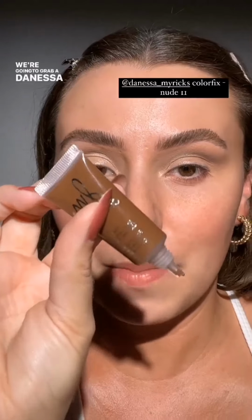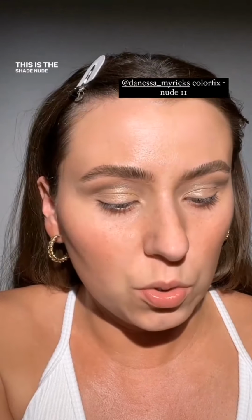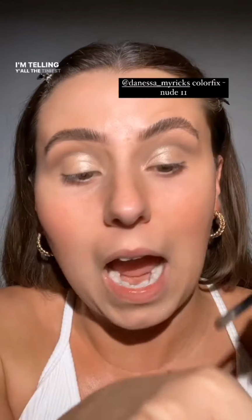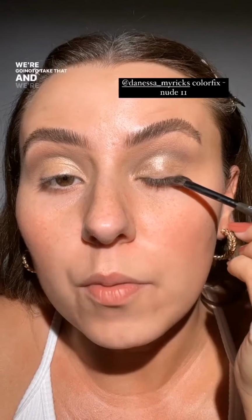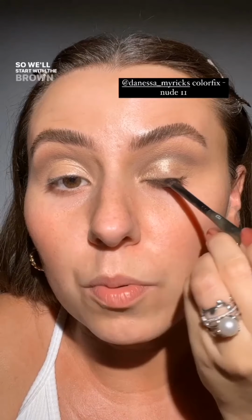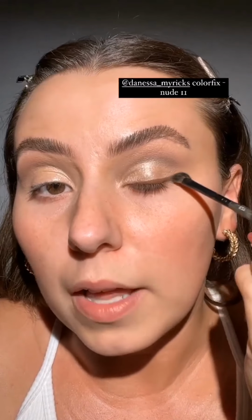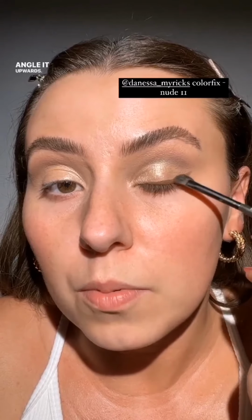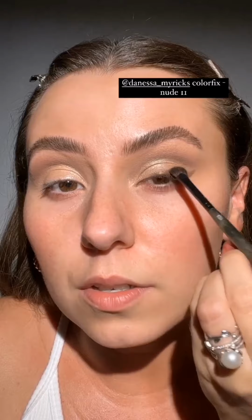We're gonna grab a Danessa Myricks Color Fix. I was actually looking for this one. This is the shade Nude 11. Grabbing that on the same brush. I'm telling y'all, the tiniest amount. So tiny. We're gonna take that and we're gonna press it into our lash line. So we'll start with the brown first, and then if we wanna add some more dimension, we'll add black later. But for right now, let's do this. Angle it upwards, and then I'm just gonna start to tap it and diffuse it.